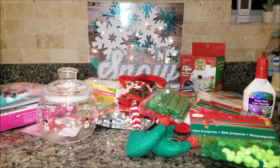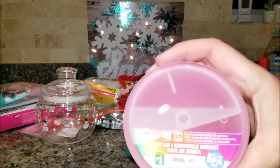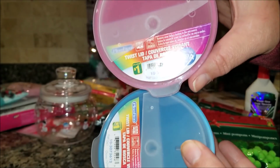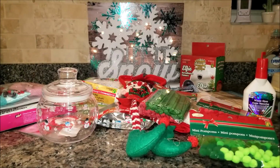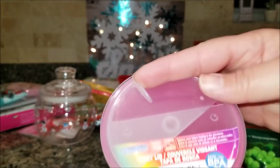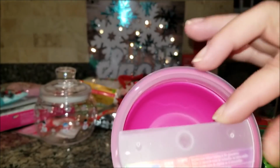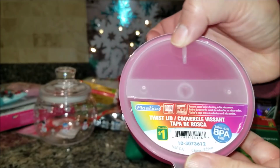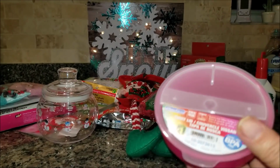We got 2 of these containers for snacks for school. These were new at my store, so these were $1 each, and they're BPA free. We got a pink and a blue. And what I like about these are twist lids, so you just slide them like that. Little fingers get the snacks, and when you're done, you just close it back. So we got 2 of those.